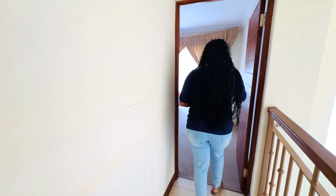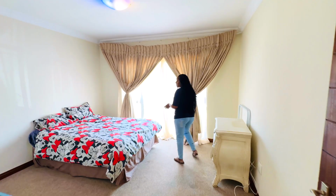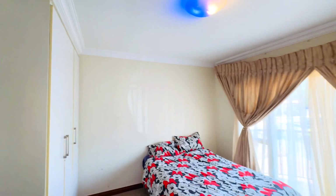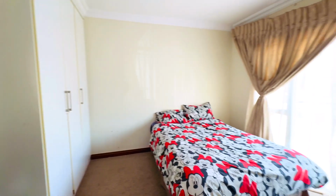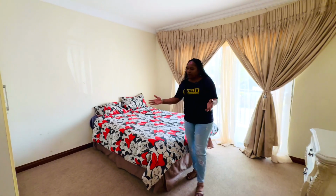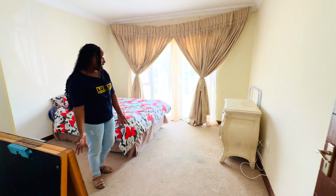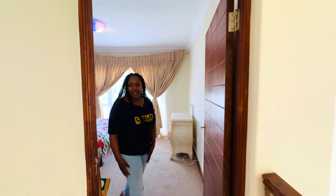This is another bedroom, bedroom number 2. It's also nice and spacious. You have your built-in cupboard there. Also lots and lots of sunlight this side. As you can see, if your kids maybe want to put a desk and a chair here to do their homework, there's enough space.